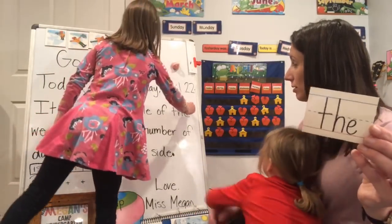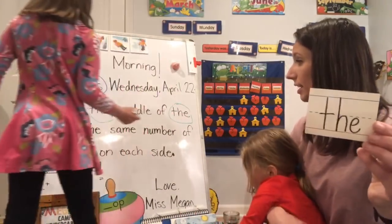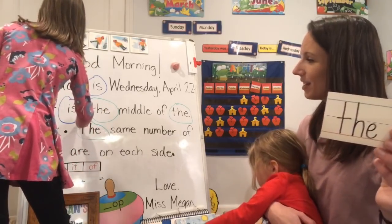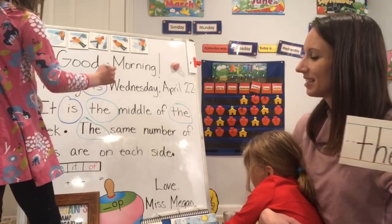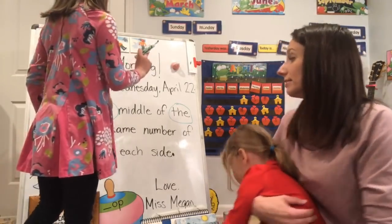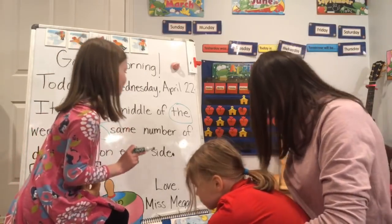I'm letting everybody at home know that there are three so that they can find all three of the thes. There's one. There's two. And one more. That might be a tricky one because it starts with a capital T instead of a lowercase. Very good. You found it. I just want to make sure, remember the last time you said there were two, but I found three, so that's why I'm just double checking.